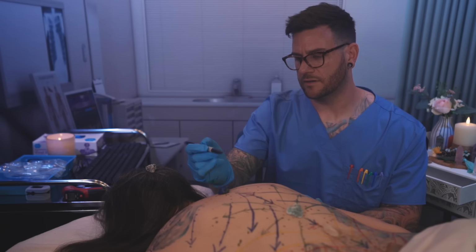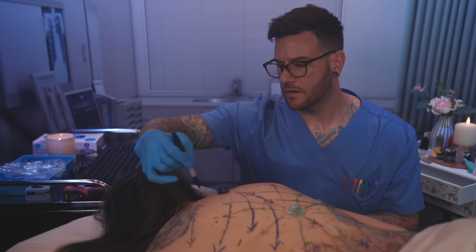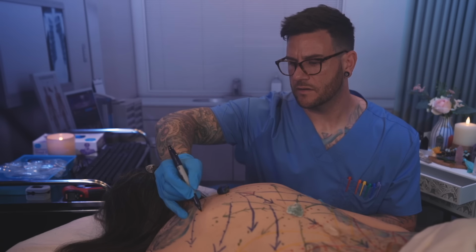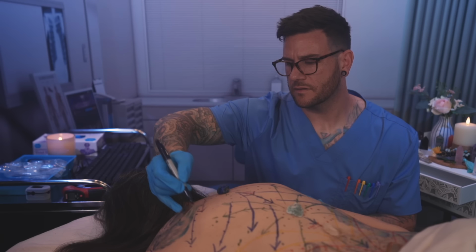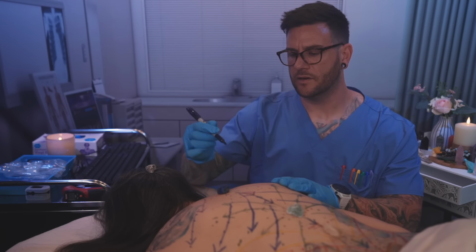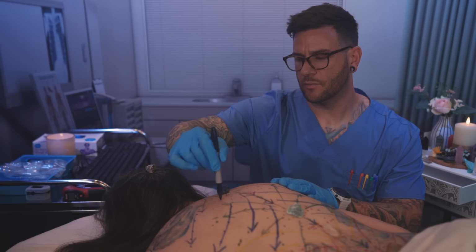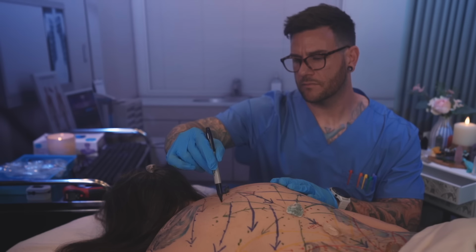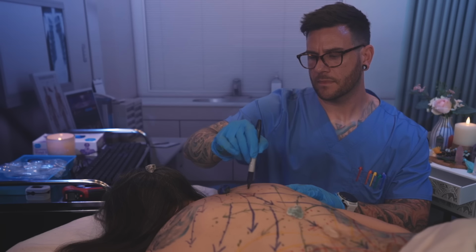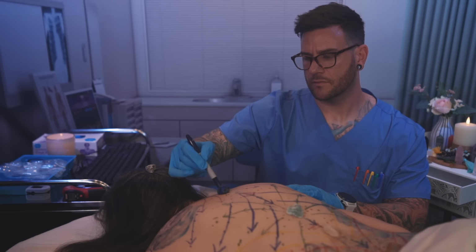Our intuition is like a bridge. Our third eye is our connection between our inner selves and the outside world. It's very powerful.